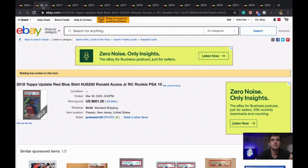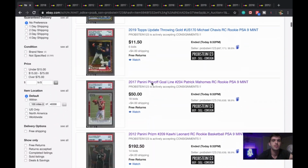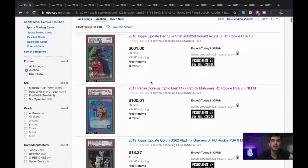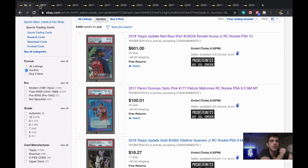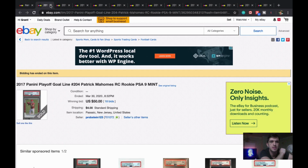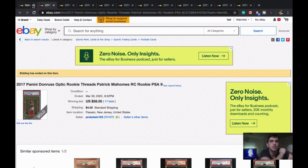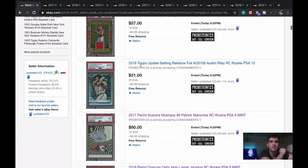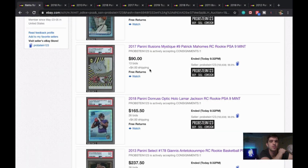There's other stuff that just ended, so let's go up to the top just to do a quick comparison. I mean, hopefully this is exciting for you guys. All right, so 601, 100 to 117. Then we got to skip down here to the goal lines. That was 50, 50. That didn't move. This Kawhi definitely moved, so jumped a lot, 272. This Threads jumped to $1. It's a big jump. Big jump. Illusions did not move. It's pretty interesting. It's cool seeing what moved and what didn't.